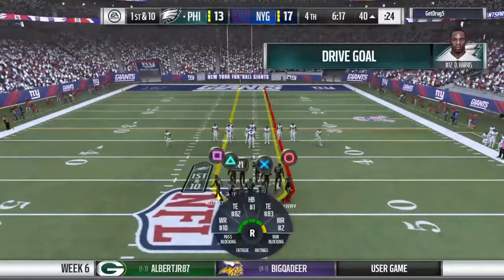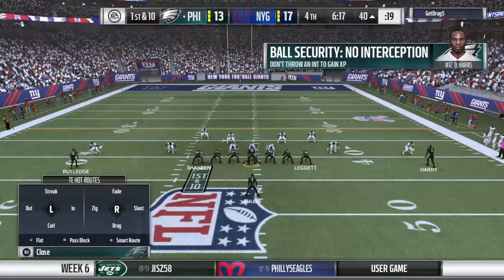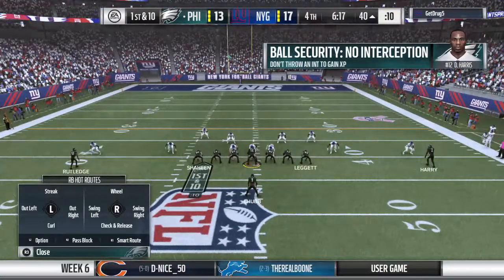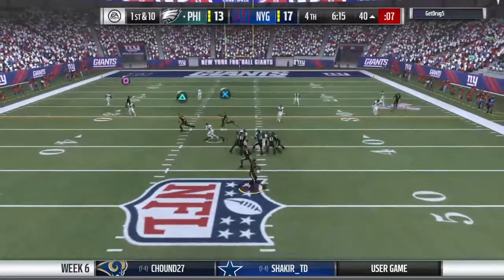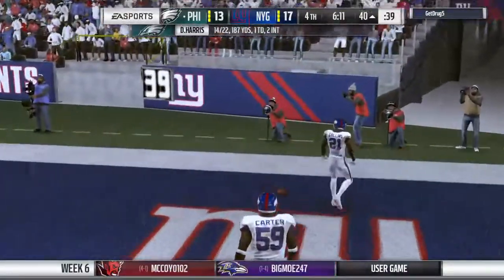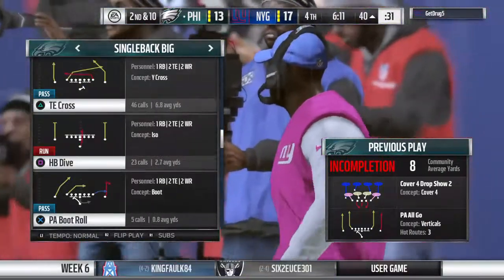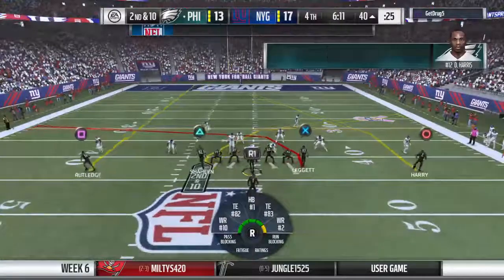Really nice starting field position here for the offensive unit. They go back to the air here after the INT on the last drive. And that one falls incomplete. Looked like he might have had position there, but he couldn't hold on at 2nd down. Tremendous field position there and a perfect time to do exactly what they did. Take a shot at the end zone. And they went for the big play, just unable to complete it.